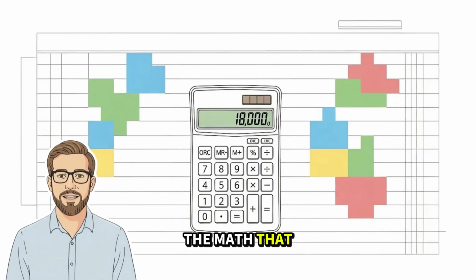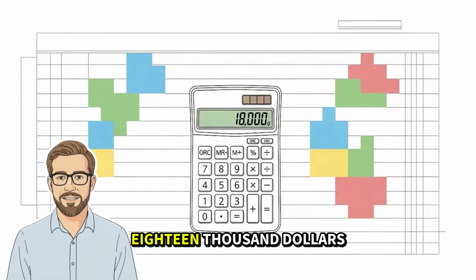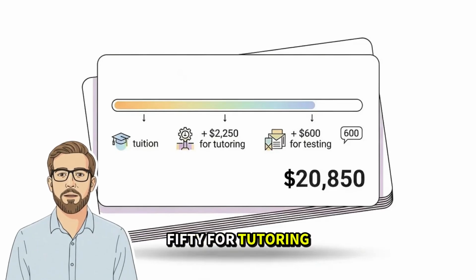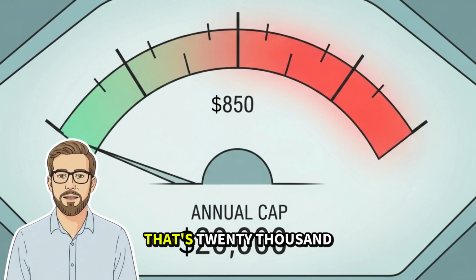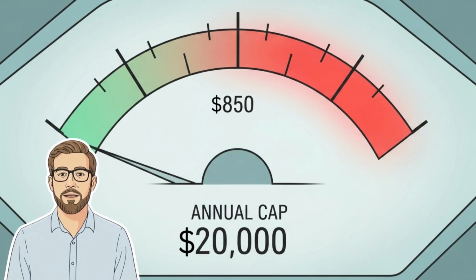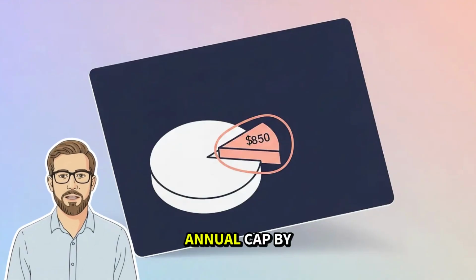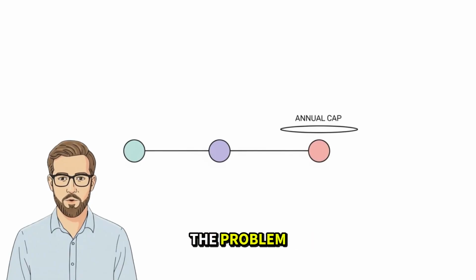Now look at the math that catches people. If you withdraw $18,000 for tuition, plus $2,250 for tutoring, plus $600 for testing, that's $20,850. Even if every category is qualified, you are still over the $20,000 annual cap by $850. That $850 becomes the problem slice.